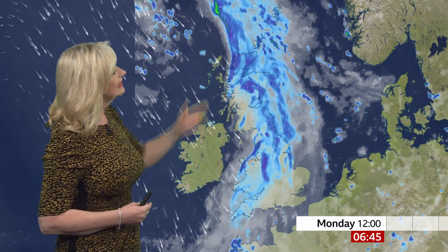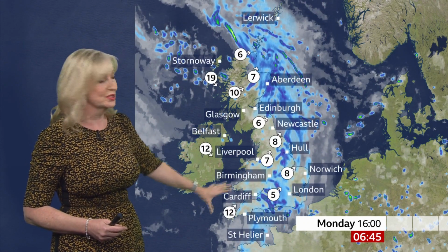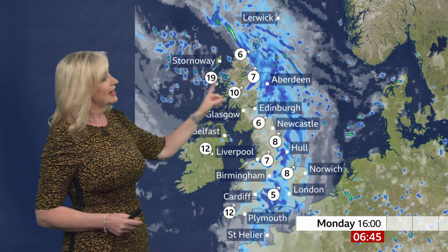So there's a lot of cloud to start with. We've got this rain. It's not particularly heavy. It will tend to fragment a touch as we go through the day, but in the west, brightening up for the Outer Hebrides, for example, for Northern Ireland, eventually northwest England, eventually western parts of Wales and the southwest.